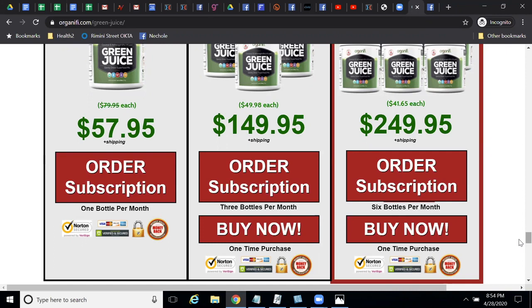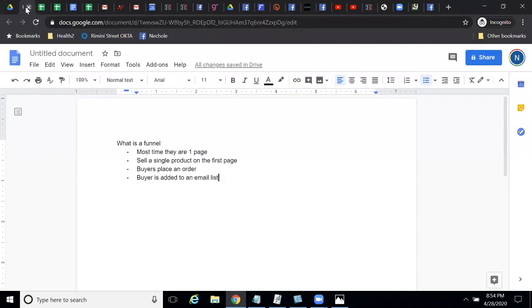So the difference between a funnel and what you would be selling on Amazon or eBay is that with funnels, you're doing the marketing. So the first thing you have to do is find a product. You've got to find a product that people want, or a product that solves problems, or a product that elicits an emotional response of some type.